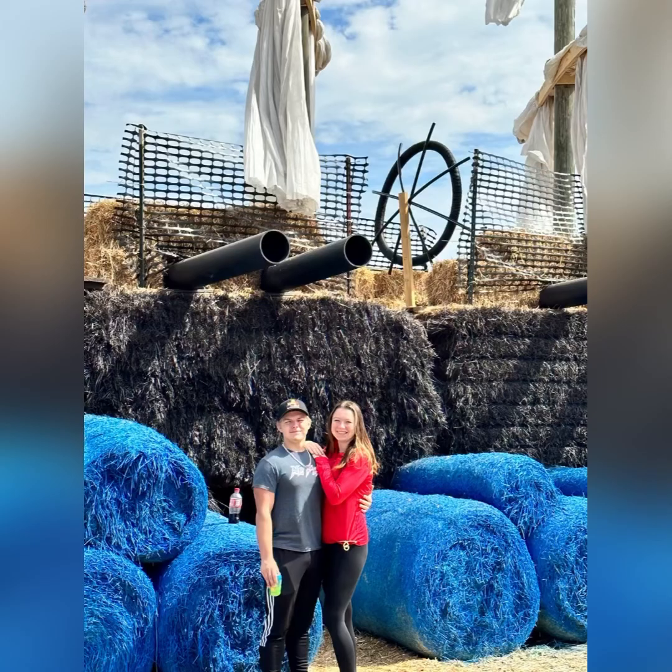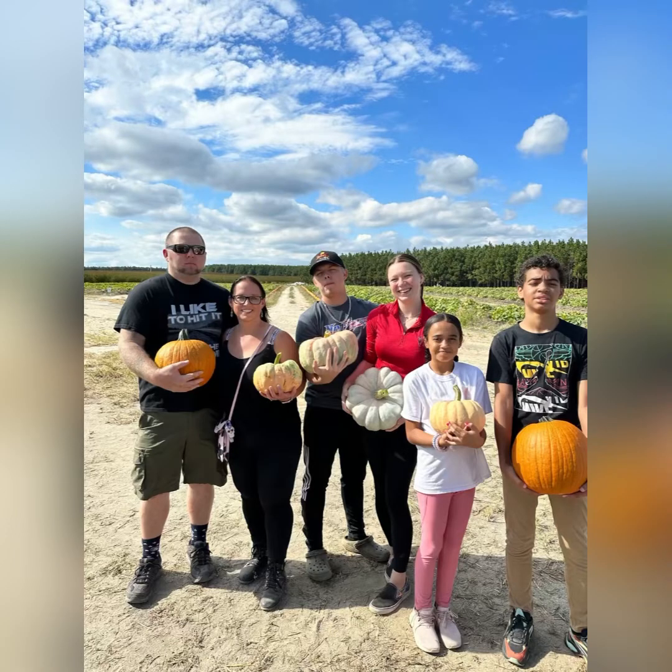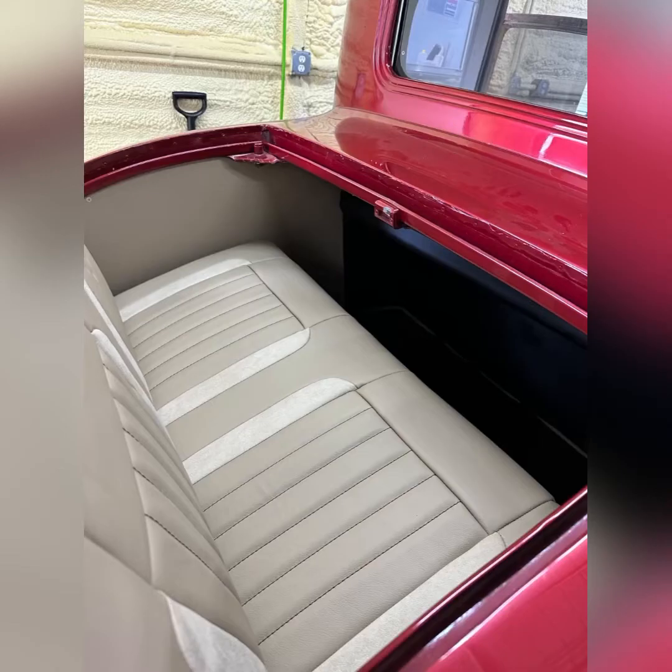We went to a little fall festival and picked some pumpkins and did a corn maze, and these are all of our friends whose youngins were off of school, like ours were. But this is what we finished in our shop at home the week while we were on vacation.